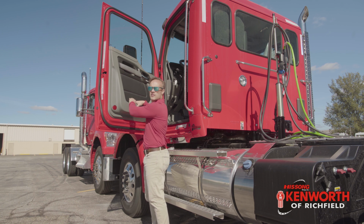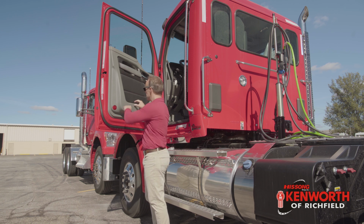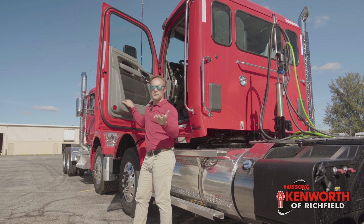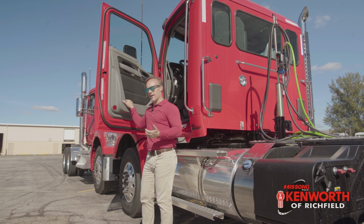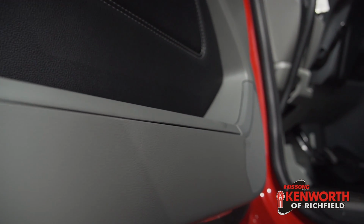This is a new truck, so there's nothing in it yet. I know some of us, some days, keep this full enough that it's useless as a handle because you can't get your hand in there. But if you can get your hand in there, it's a nice rounded contoured surface. You can get a grip on it there.